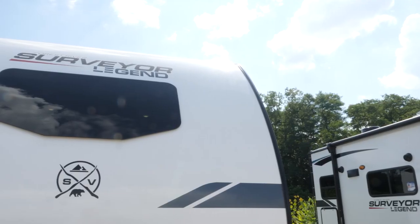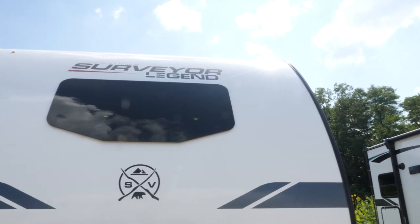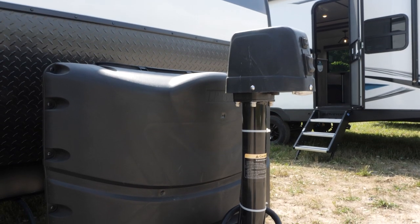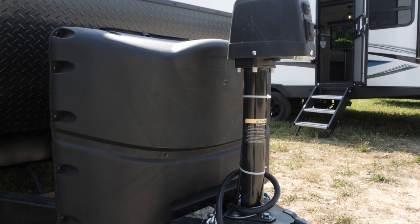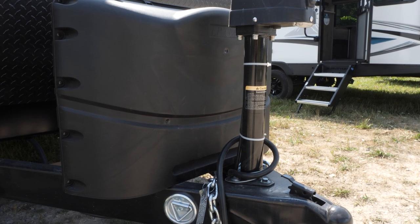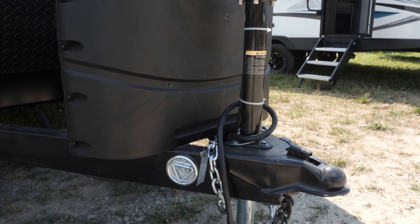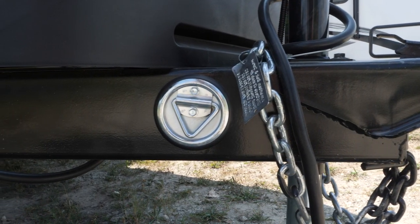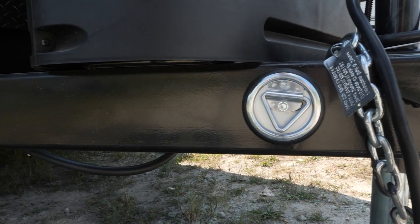You can see the brand new graphics package we've got here on the exterior, new front logo we're very excited about. You've got standard power tongue jack. You've also got a dual propane setup here. You're gonna have that on all of our dual axle floor plans. You've also got a nice utility hook here. So this is very pet friendly. You can attach a leash to it and then have your pet sit under the awning.